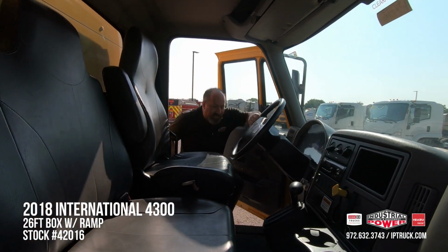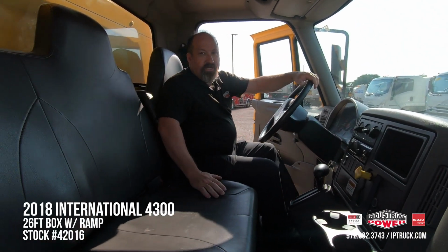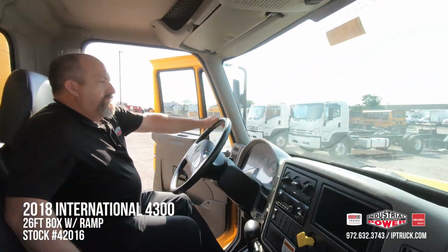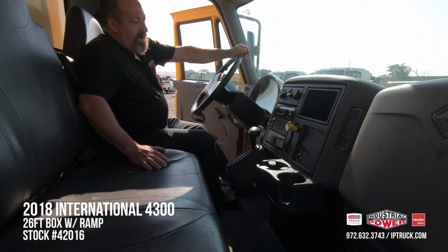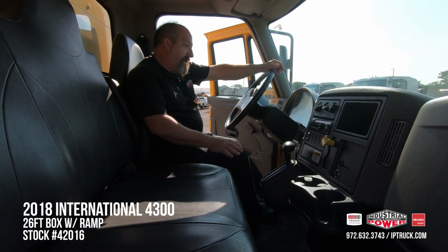As we climb up into the cab, plenty of grab handles. This truck has a nice air suspension seat for the driver. It's got a two-person bench seat. It's got great outward visibility, and upward visibility is pretty good too. With this International having the slope to it, we've got an AM/FM radio in it. This is an air brake, air ride truck, automatic.